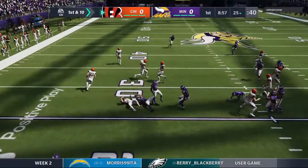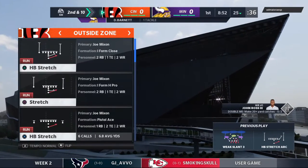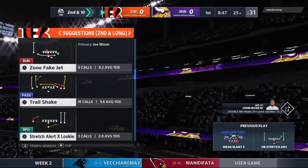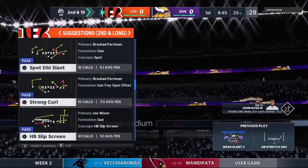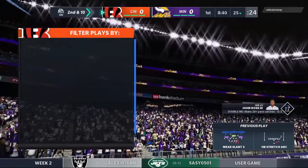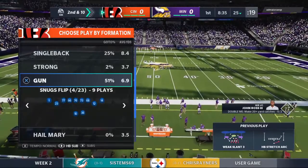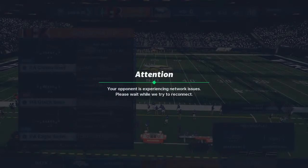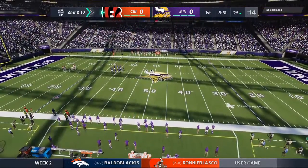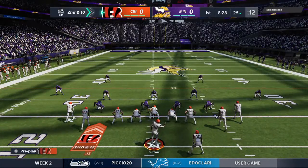First carry for the former Oklahoma Sooner, Joe Mixon. And they're going to stop him right at the line of scrimmage. Just no cutback lane to be found whatsoever. 2nd and 10 at the 25-yard line. So after the run for no gain, here's 2nd and 10.